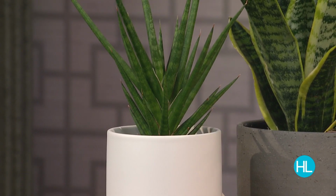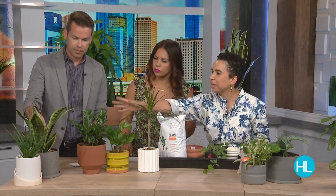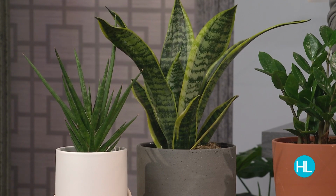Okay, let's run through, because I know you have a list of 6 houseplants you recommend, Gemini. Yes, easy care plants. So the first is the Sansevieria, the snake plant, mother-in-law's tongue. It's called that because it's basically indestructible. It won't go away. It will never, ever leave.